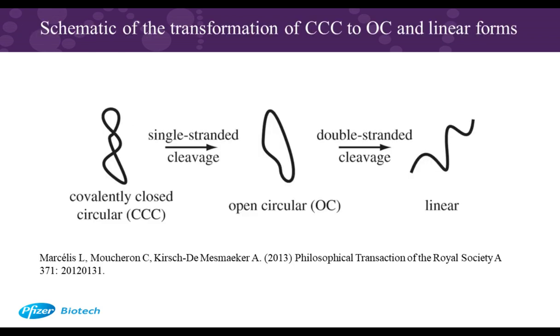This is a simple schematic diagram of how supercoil form can change into open circle and linear forms. During the processes of plasmid extraction, purification, and storage, it's inevitable that there is some degree of degradation. When a supercoil isoform has a single-stranded cleavage, it becomes open circle form. When there is a double-stranded DNA cleavage, it becomes the linear form.